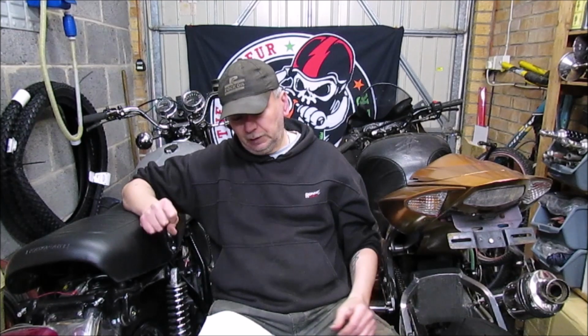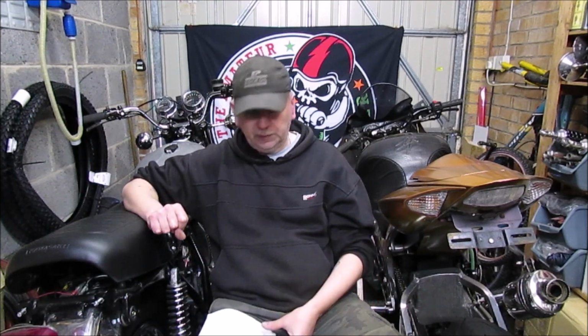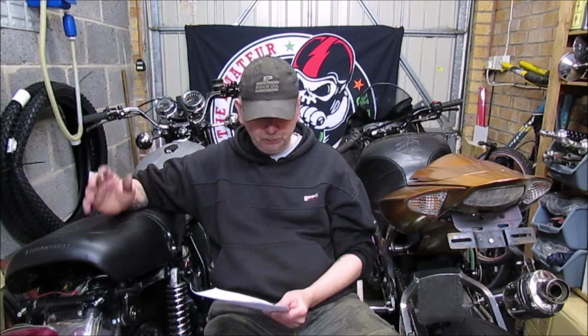I want to experiment with metalwork and see if I can actually make a shelf to go above the clocks inside the top of the fairing, so I can utilise that for sat nav. It's not going to be a huge shelf, but I've seen a few done, so we're going to see how that goes. But that will be coming up at a later date.